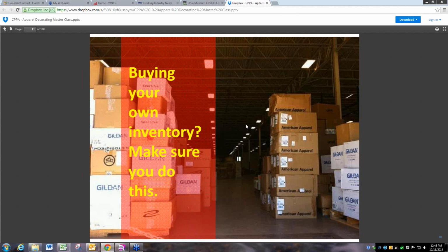a decoration fee. If you do buy your own inventory, make sure you have an understanding with the decorator about what you're doing, and also how misprints and defects work, because everybody's got a different policy. Most people have a percentage based on how many impressions are on the order, not pieces but impressions, so make sure you understand that.